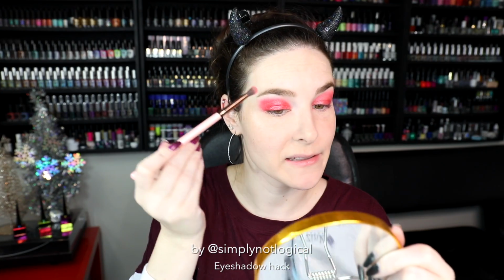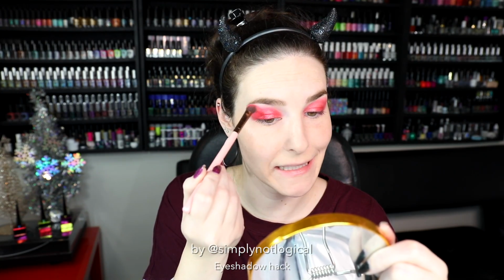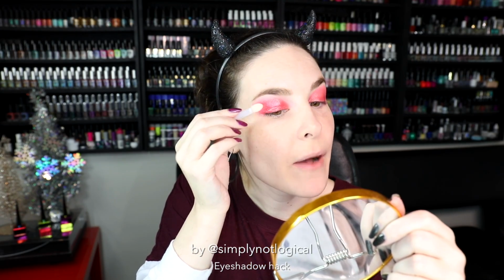Now I'm fully aware that this isn't ideal for blending around the edges. However, that's when the brush comes in handy. Know what I'm saying? Why would you blend in the beginning? You don't want to blend, you want to dab. Dab, dab, dab, dab on the pigment. Yes, so rich.